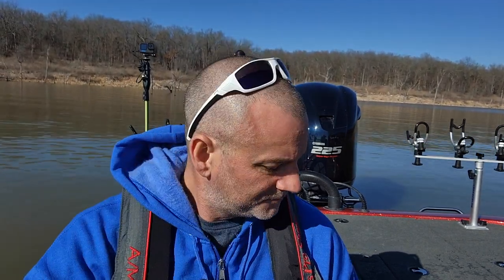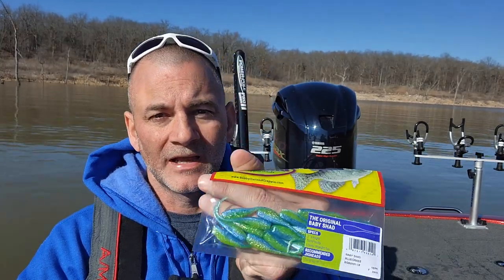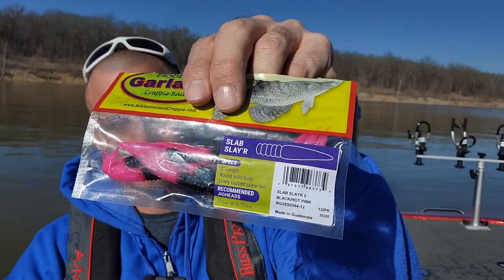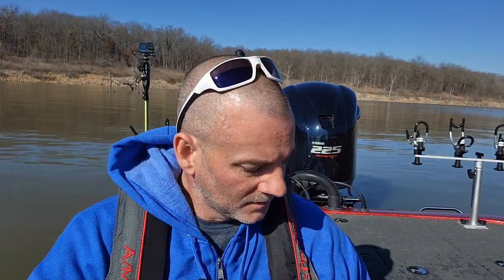So all day today, I threw this 1/16 ounce pink jig head. The primary lure that I fished today was the baby shad bluegrass. A little later in the afternoon, just to see if they were being very particular about color, I threw on something polar opposite. So I put on a Slab Slayer, black and hot pink. Didn't really seem to matter. The crappie were hitting on that pretty hard as well.